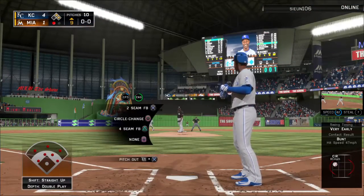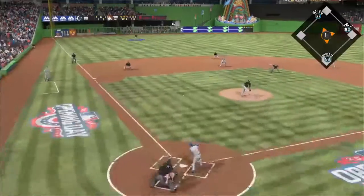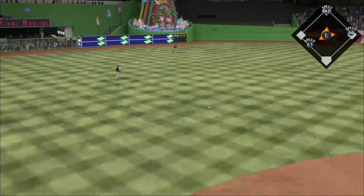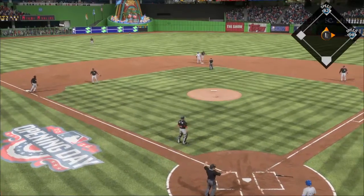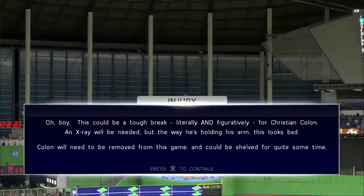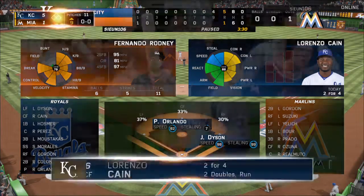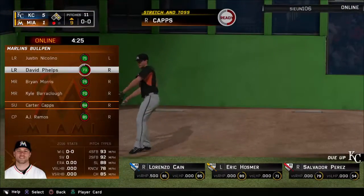Gerard Dyson will stand in. He flew out his last time up. And that's just not really his game. Anytime he keeps it on the ground, he's got a pretty good chance of beating out a hit. And that finds the outfield grass for a base hit. And they're not going to get him. He's in there at the plate. Lorenzo Cain will stand in. He flew out his last time up.